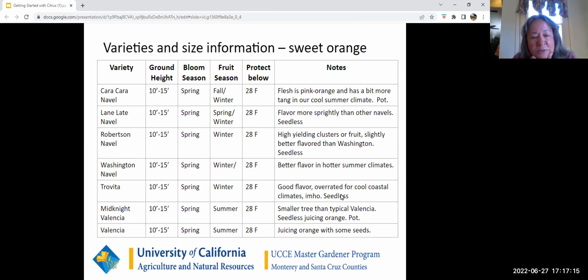So as far as navels go, I put some little notes on the ones I think taste better. They all grow into a fine tree here because you can see their frost hardiness is even better than some of the lemons and limes. So they can take a little more cold, but they really love heat to get sweet. That being said, we're going to have hotter summers some years than others. So some years you're going to have a great navel and some years kind of insipid. That's what I see with my mature trees.